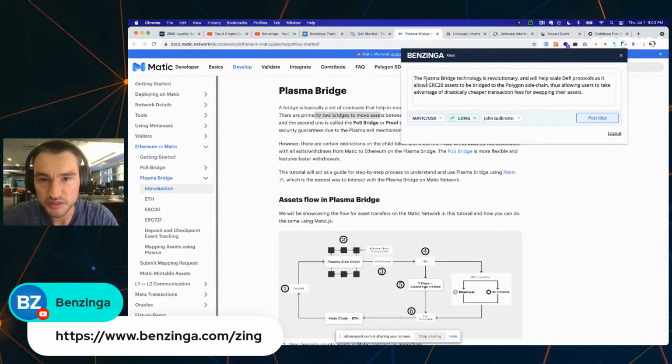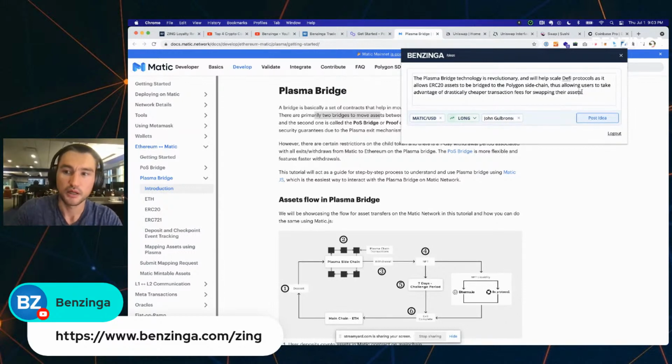All right, so let me finish this. The Plasma Bridge technology is revolutionary and will help scale DeFi protocols, as it allows ERC20 assets to be bridged to Polygon sidechain, thus allowing users to take advantage of drastically cheaper transaction fees for swapping their assets on platforms like SushiSwap, Money Sushi USD.